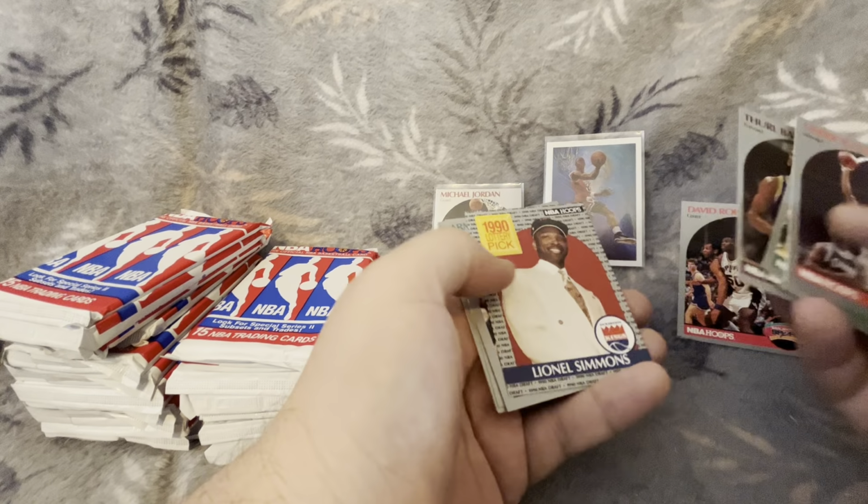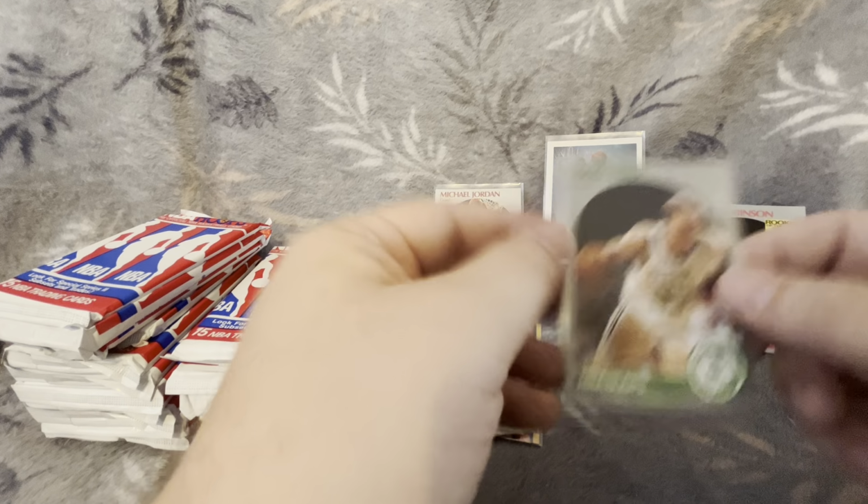Big T. Jeff Malone. Phil Jackson. Larry Bird. That's a keeper. That one is not too shabby. I spoke too soon. Left to right centering is great. Top to bottom is, how do we say, terrible? Come on, sleeve, work for me. Look at that. Big old fat line at the bottom and almost right up against the name on top.